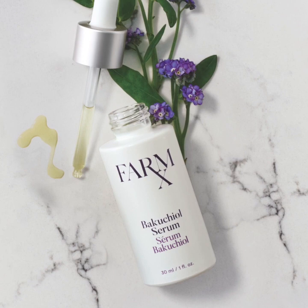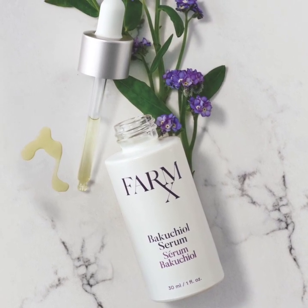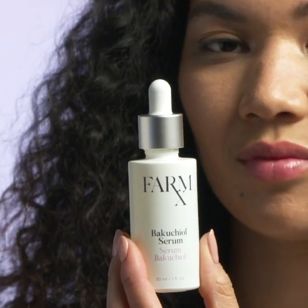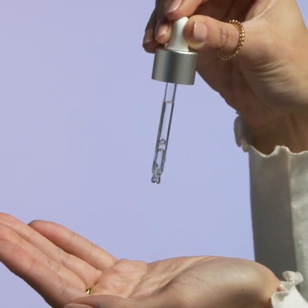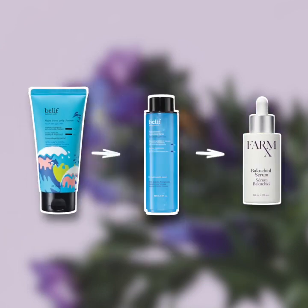Let's get started with the PharmRx Bakuchiol Serum. With a concentrated, lightweight, oil texture, this serum targets fine lines, wrinkles, firmness, skin roughness, and brightening. We recommend applying just a few drops of the PharmRx Bakuchiol Serum in the morning and evening after cleansing and applying any toners, ampoules, or essence of choice.